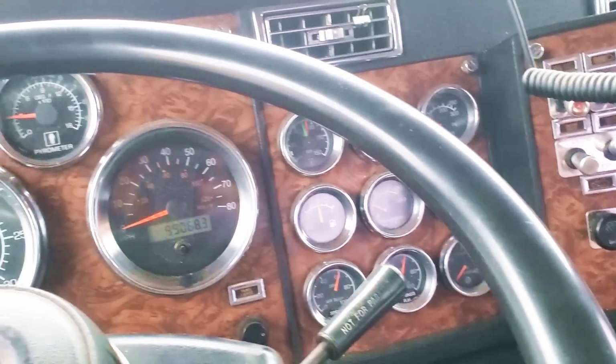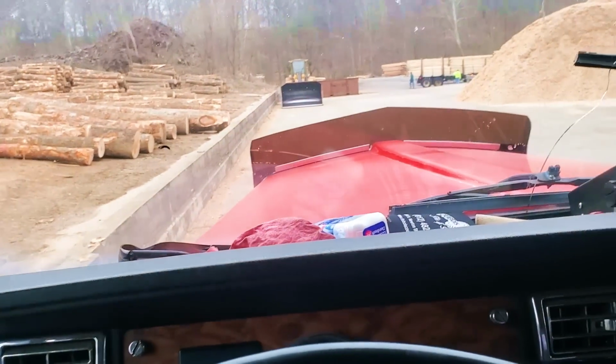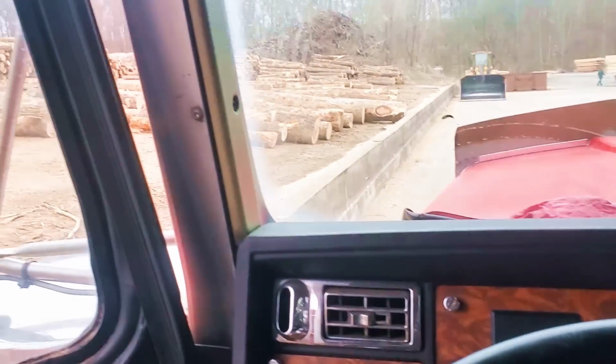What a day. It's got a good dash in it. I like all this stuff. K-Whopper's got a pretty good interior. I'll have to give it that. And this is not the W900L. This is the B model cab. It's got the better cab.